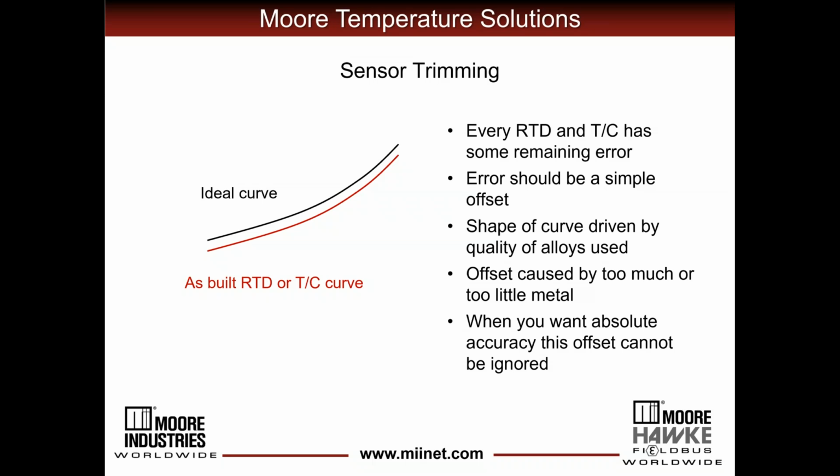RTDs, most people that need accuracy will do what we call a bath calibration. So the bath calibration technique is used universally. There's also the Callender-Van Dusen equation that basically uses the sensor's constants to be programmed into a transmitter to correct for the inaccuracies of the sensor, thermocouple and RTD. Mostly RTDs though, and the reason is because RTDs are expected to have high accuracy.